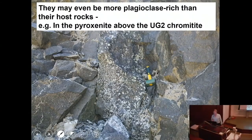Here we have the rocks overlying the UG2 chromitite layer. This is a pyroxenite, and the discordant body going through here, you can see, has a significant amount of plagioclase in it. It is not ultramafic.